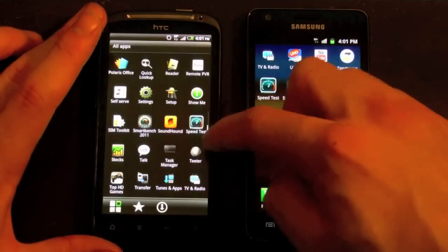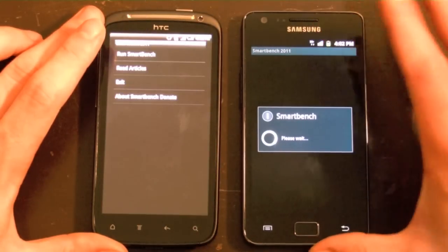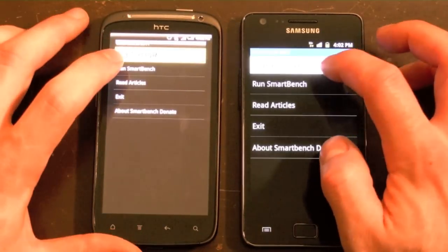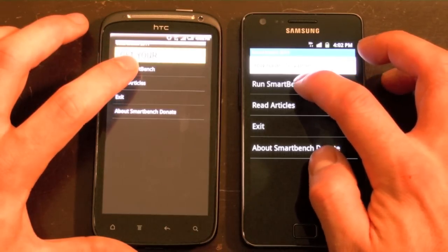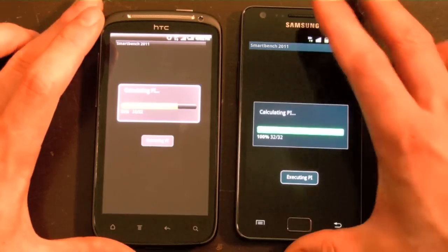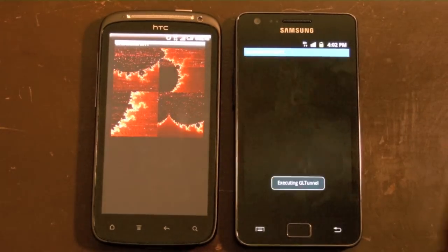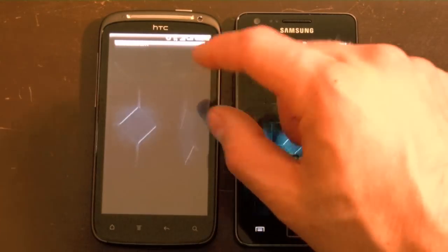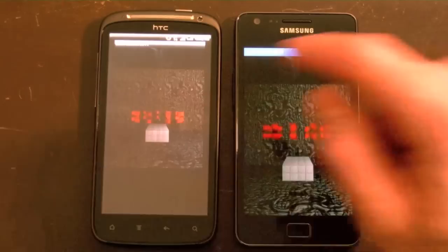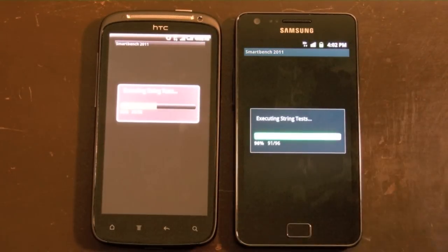So that's the speed test. Let's do a couple more benchmarks. We're going to do something called Smart Bench, which is what I've started to use over the Quadrant benchmark, as Quadrant has been known to be cheated very easily. It's really easy to change some settings on your phone and the results are skewed. While this is happening, let's just mention that this is running at a lower resolution, so 3D tests will be inferior on here. As you can see, it's actually going in a box. These are multi-core compatible tests, so that's okay. But the 3D test will likely be lower on the Sensation. It's not an apples-to-apples test.